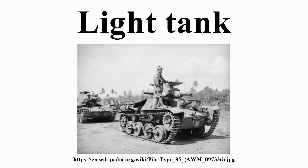On the American side, the M2 light tank series was the most important. These light tanks were mechanically very reliable, with good mobility. However, they had a high silhouette and only a few saw combat. The M3 Stuart series was an improvement of the M2, with better armor and a 37mm gun.